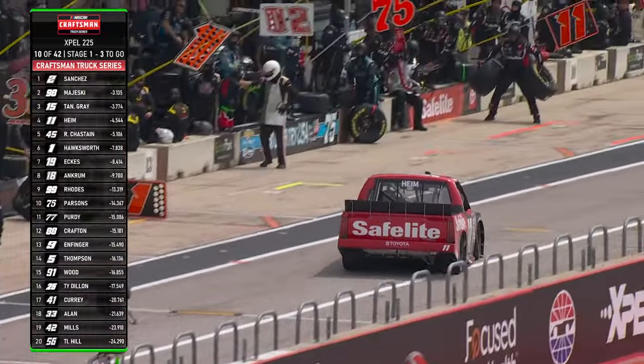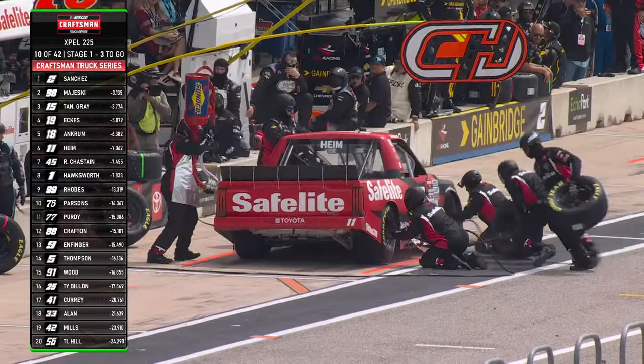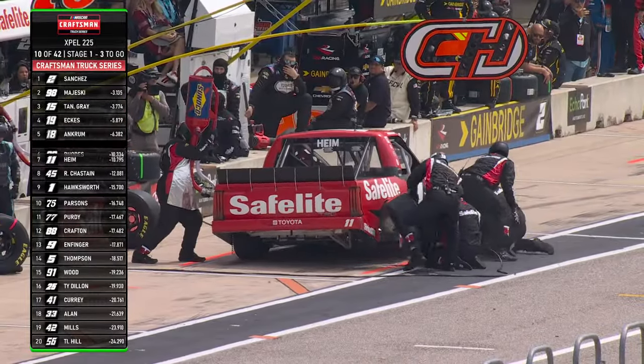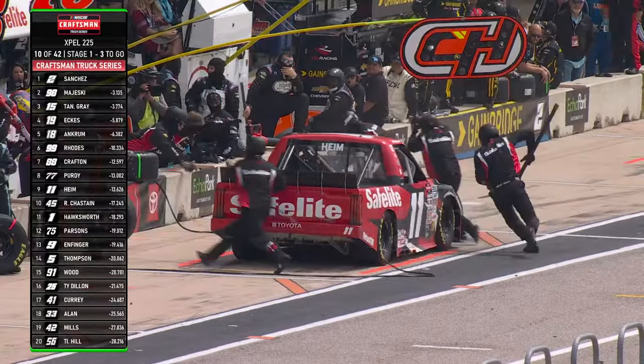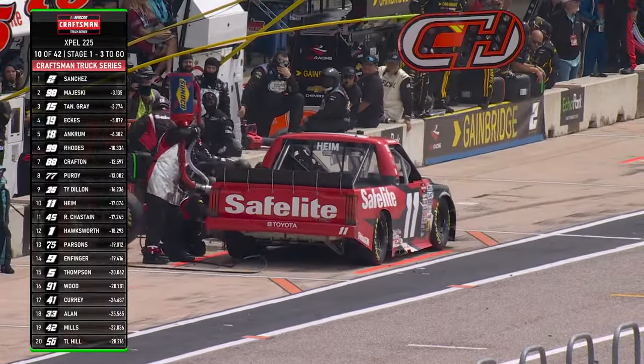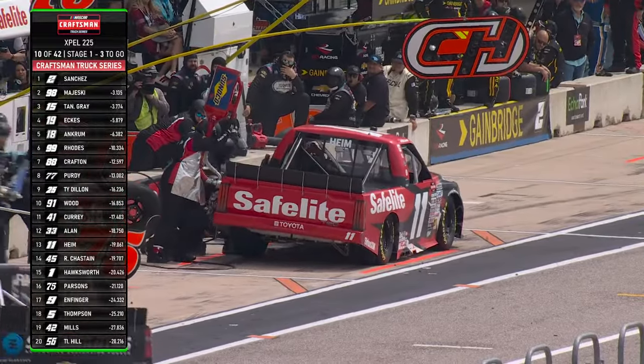They also are telling Corey Heim, make sure you stay left when you come down pit lane, because there's also some debris down here as well. But this was a planned early stop for this number 11 team. They knew they were going to give up stage points to do this, but they're going for the race win. And they ultimately feel like they've got a really solid truck. He doesn't want any changes, Amanda.